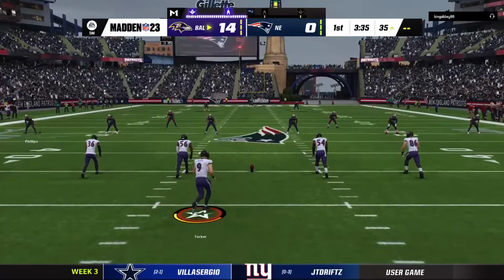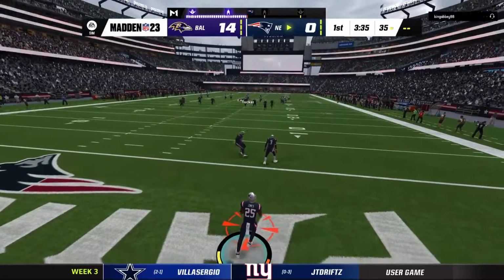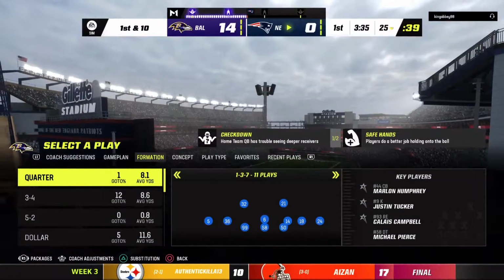Tucker now to kick it away following the touchdown. And a fair catch signaled for and taken successfully.